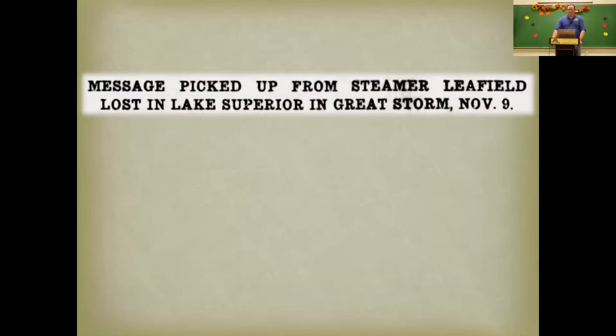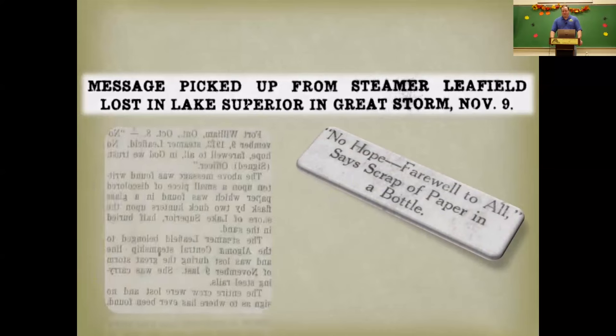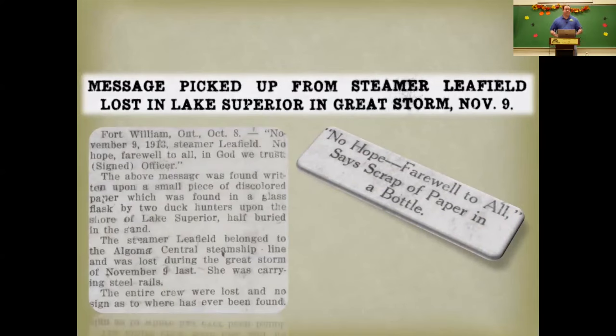About a year later, there's a message in a bottle picked up on the shore of Lake Superior, supposedly from the Leafield. And all it says is "no hope." And on top of that, and people get excited, especially back then, messages in a bottle were not unheard of. In fact, a lot of ships, or most ships even in this era, carried a brass canister where the pilot house crew could put in the crew roster or a last message and throw it overboard.